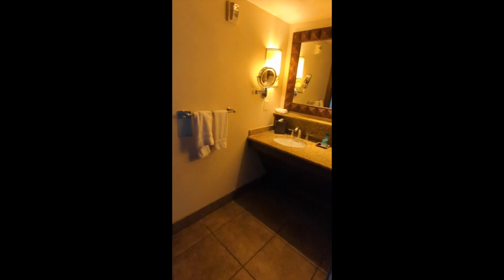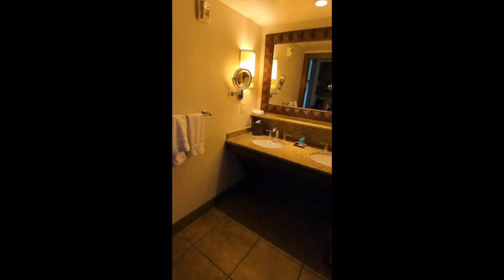This room was pretty similar to our value studio that we stayed in April, but we could tell it was bigger than that room, and it also had a separate closet.